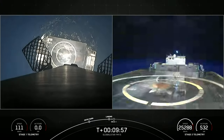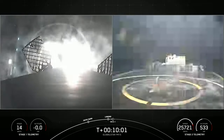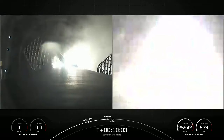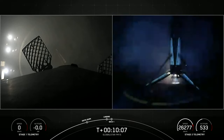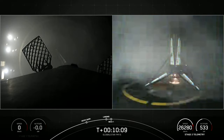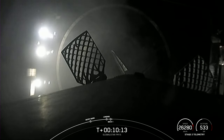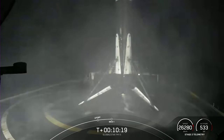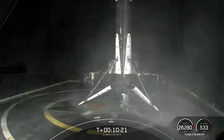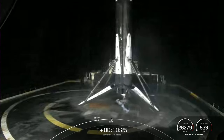Stage 1 landing leg deploy. And stage 1 landing confirmed. Awesome view. Stage 1 has landed. This marks our 126th overall successful recovery of an orbital class rocket, and that includes Falcon 9 and Falcon Heavy first stage landings.